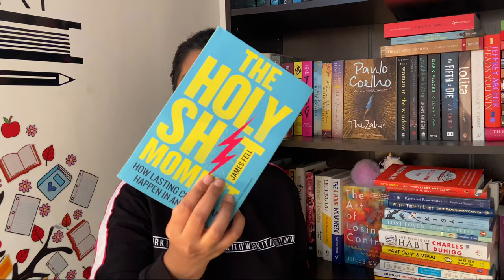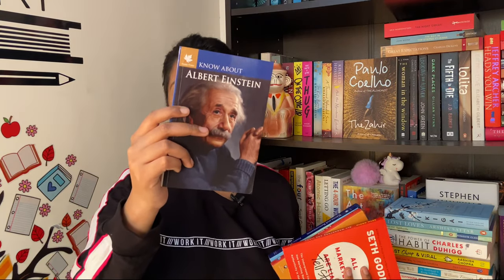Then we have Where Will Man Take Us, sent to me by the author, by Atul Jalan. And we have The Holy Shit Moment by James Fell. Got this from the Flipkart sale, this from the author. Love this book. This is like a 50-50. All Marketers Tell Stories. It's a book on marketing by Seth Godin. Again, got it with the other three books from Crossword. Albert Einstein. I just wanted to read about Albert Einstein, so I got it.